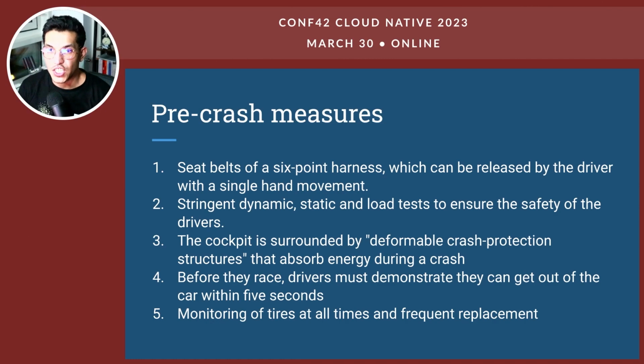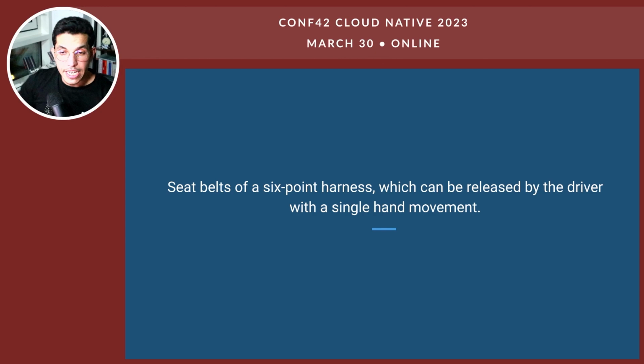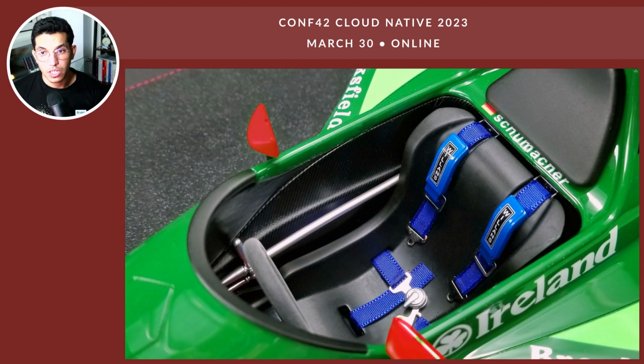So here, in the first part, we're going to discuss 5 pre-crash measures, which are basically the things that they do and ensure before the crash, before even the driver gets into the car, to ensure that the driver's safety is ensured. The first one is the seat belts that the Formula One drivers wear, consisting of a 6-point harness, which can be released by the driver with a single hand movement. This is what the seat belt for a Formula One car looks like. It contains 6 harness points, and the driver cannot put it on by himself, he needs help. However, it can be released by a single push, a single click.